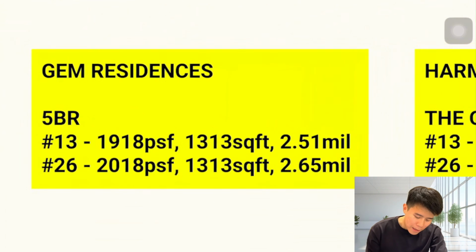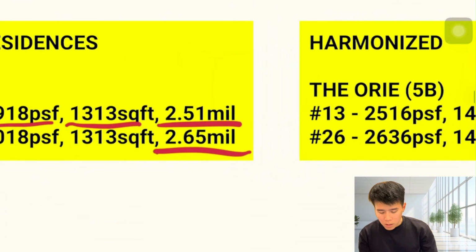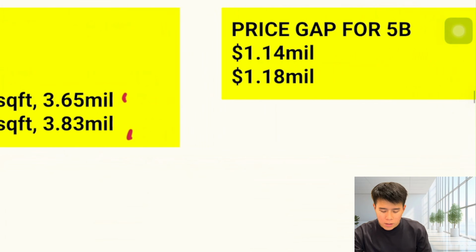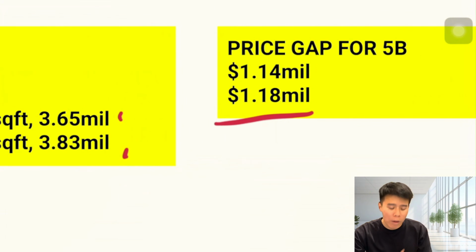So over here, level 13, 1918 PSF, 1313 square feet, 2.51 million. Level 26, 2.65 million. So when we compare to the Orie's, level 13 and level 26, we are looking at 3.65 and 3.83 million respectively. So of course, here the price gap, we are looking at 1.14 million and 1.18 million.